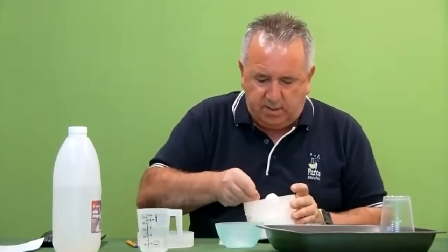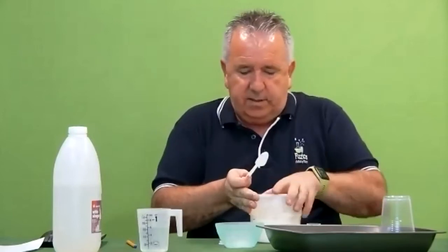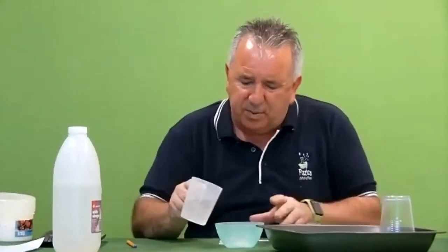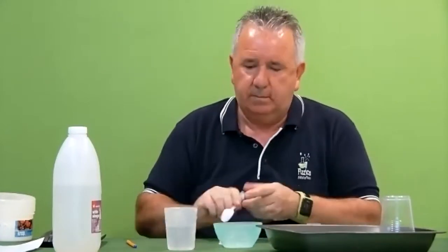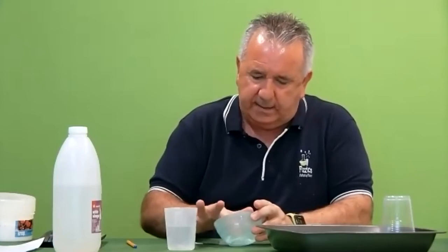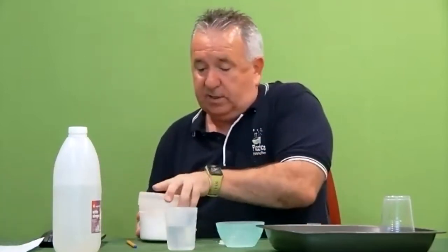So I'm going to put the bicarb soda, it's just a powder. Put my lid back on so I don't spill it. I've got a little jug of water here. I'm just going to put the tiniest amount in, maybe too much, and I'm going to make it into a paste. I think I spilt a bit too much water, so now I've got to put more bicarb soda in.